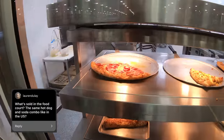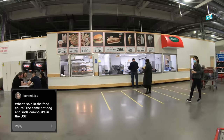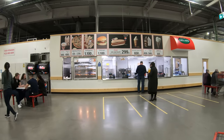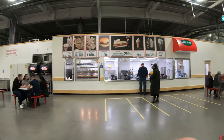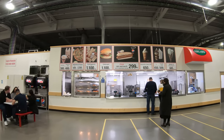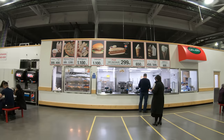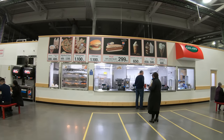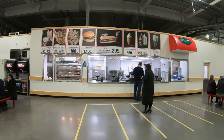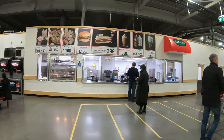Okay, so what do we have? I would say the most common thing that people get here is pizza and hot dogs. Their ice cream has to be good because it's Iceland. But you can see, a hot dog and soda combo is 300 kroner, which is about $2.50. You can buy a whole pizza for 2200, which is about $18 to $20 US dollars. You can get a slice of pizza for 600, which is about $5. Coffee, hamburger, cheeseburger, and then ice cream.